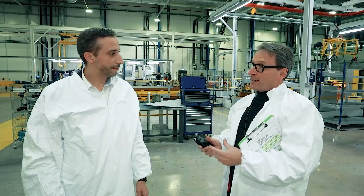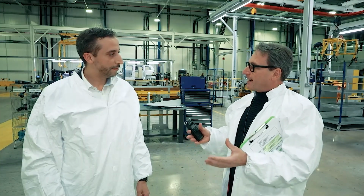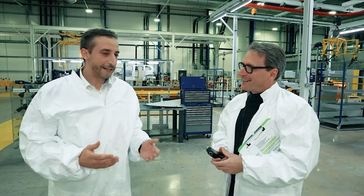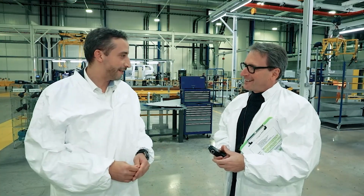And as far as the plant running with these green credentials, does it save economy-wise? It does save, obviously, economy-wise. If you don't have to pay for electricity, that always helps, especially in these times. The electricity providers are increasing their prices. Fantastic.